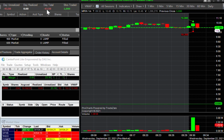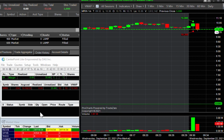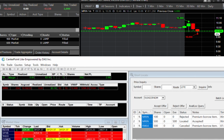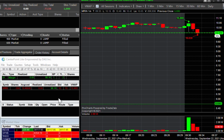And on my other trade, I'm kind of negative right now, minus $43.50. And I'm actually up almost $60 on this other trade. And see, I don't go full size. I think my full size for today is gonna be 500 shares. I'm not gonna go full size, because these stocks can spike, especially this kind of market cap. The lower the market cap, the higher it can spike.